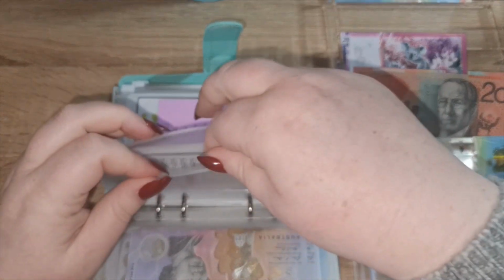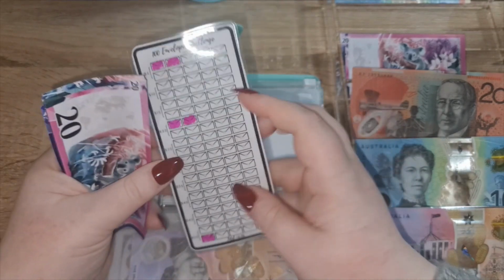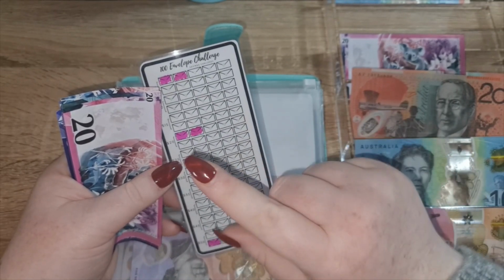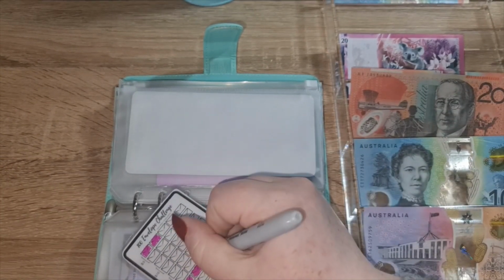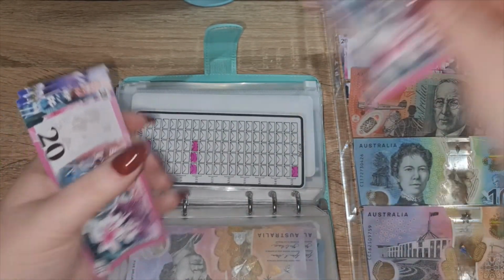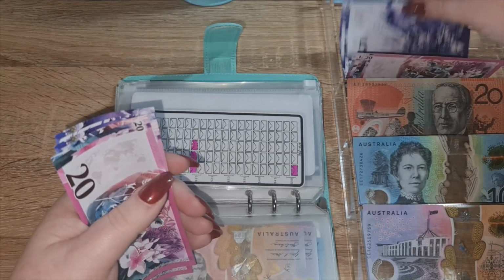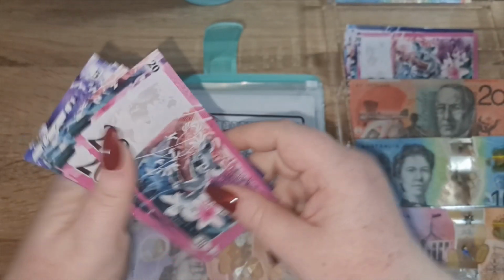Okay, so with my 100 envelope challenge, I am using this to pay off our credit card. So I actually transfer the money. What I do is I pick two envelopes that go on top of my fortnightly minimum repayment, and then I use prop money in the envelope just to keep track of it. So we're doing 25 today. And 5. So we now have 20, 40, 60, 80, 1, 5, 10, 15, 25.